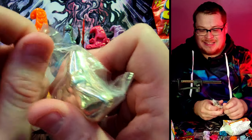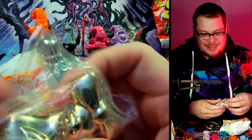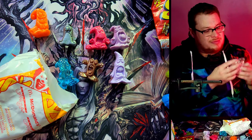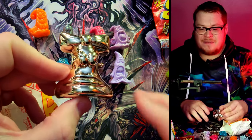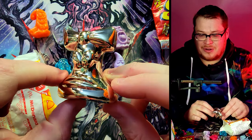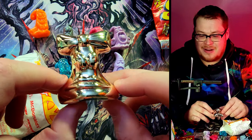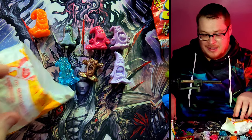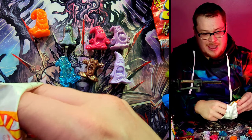Oh, yes. Let's go. Let's get him out. Let's get Sweetie out here. Come on. We just got a gold... Wait, is this gold? It's always so hard to tell. No, silver. I just have that orange lighting and it's messing everything up. Silver pole for Sweetie. Very nice. I will take it. That is awesome. Yeah, more of these the better. Please and thank you. Let's check out Webs.